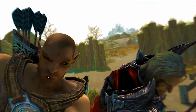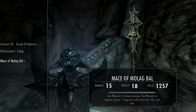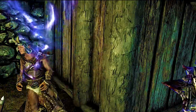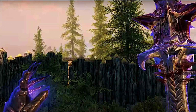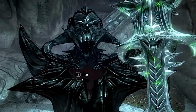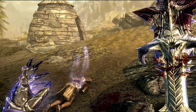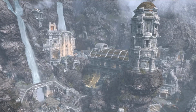Mace of Molag Bal takes the number 7 spot in our list, and it would make a collector of rare maces incredibly happy to have this added to their list. The Mace of Molag Bal is a one-handed black mace with an enchantment that deals 25 stamina and magicka damage to its target. If the adversary is slain within 3 seconds of this mace striking them, a soul gem will be filled. The Mace of Molag Bal may be obtained by completing the House of Horrors quest in Markarth.